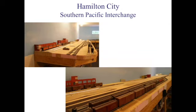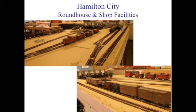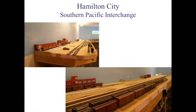This is the town of Hamilton City. The Tehama Valley main line goes here. There's going to be a traction company who's going to have a line back here. Going to have a packing plant, a cannery, and some commercial buildings here. This is the Southern Pacific interchange yard here. As we move on, actually, here's another part of it down there.